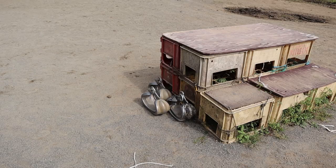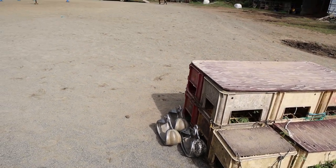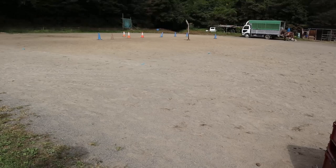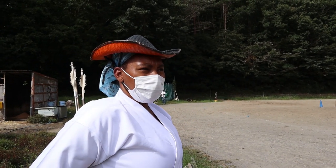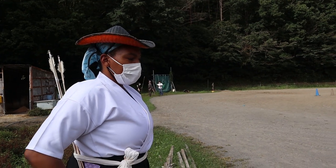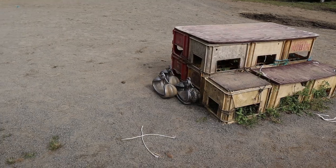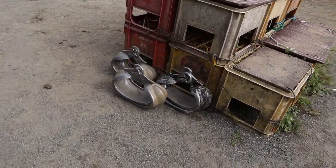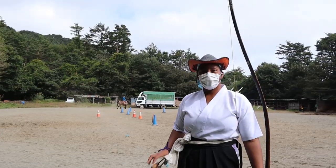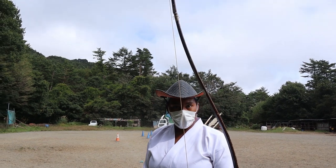Those are the stirrups? Those are the metal stirrups, yeah. I'm not sure what they were made of, but I'm fairly sure they were made out of iron before, because this is Iron Age Japan style. They're kind of heavy. No spurs and cowboy boots kind of thing? Nope. Interesting.